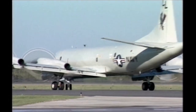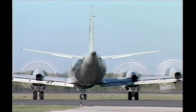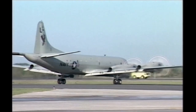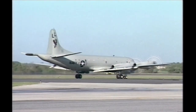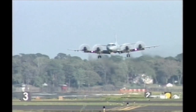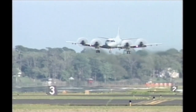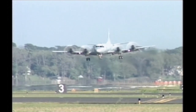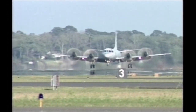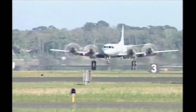The P-3C can carry a mixed payload of weapons internally and on-wing pylons. The airborne electronic surveillance receiver is carried on a pylon under the wing fairing. The system automatically operates in search mode, its target primarily being submarine radars. The aircraft can carry weapons in the bomb bay and on 10 underwing pylons.